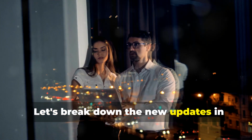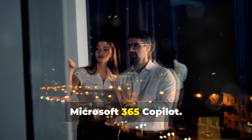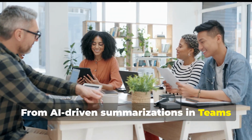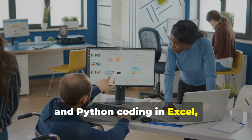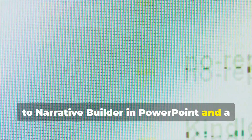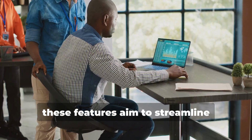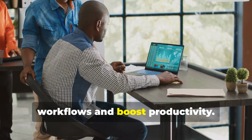Let's break down the new updates in Microsoft 365 Copilot. From AI-driven summarizations in Teams and Python coding in Excel, to narrative builder in PowerPoint and a more personalized email prioritization in Outlook, these features aim to streamline workflows and boost productivity.